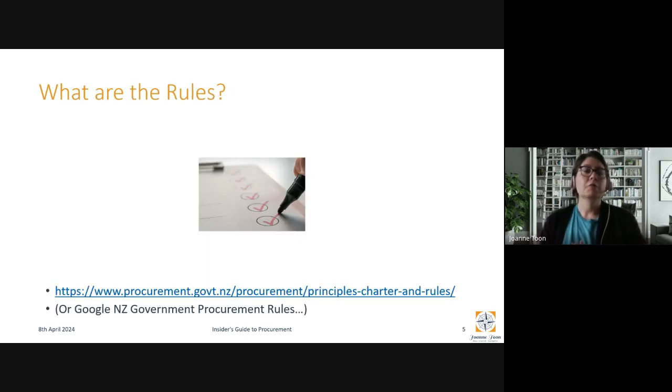I've mentioned the government procurement rules a couple of times. I'm just going to give you a brief outline of what they are. Please be aware that the rules are currently undergoing a refresh. Consultation closes in about 4 hours. So there are a few changes on the horizon. So these rules outline the processes that need to be followed when running a procurement process.